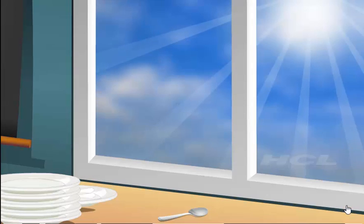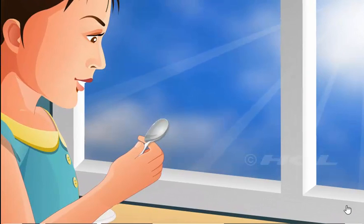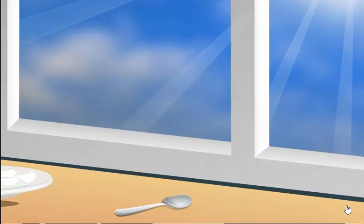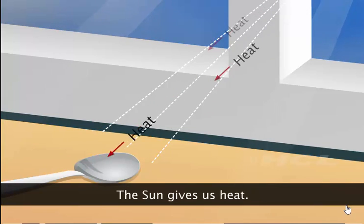Annie is now helping her mother clean up the mess on the table. But she is a bit surprised when she touches the spoon. Do you know why? Discuss in class. The spoon is warm. The heat from the sunlight made the spoon warm. So, now you know that the sun gives us heat too.